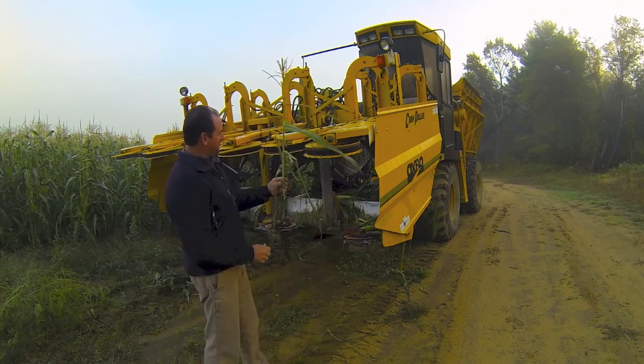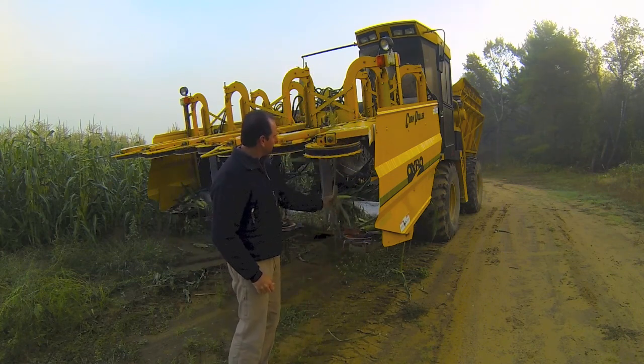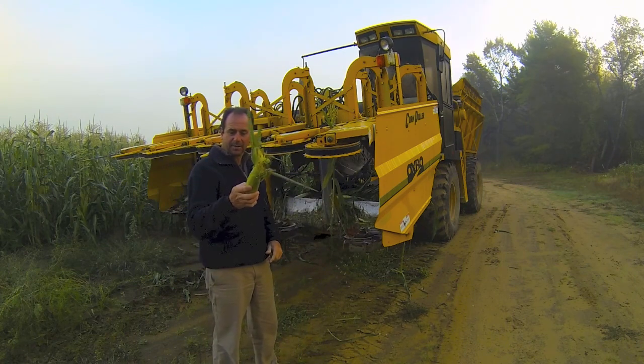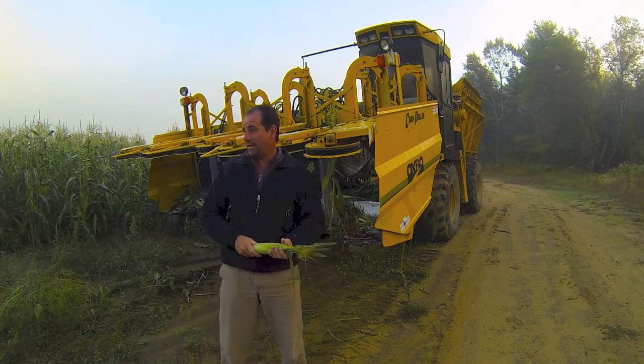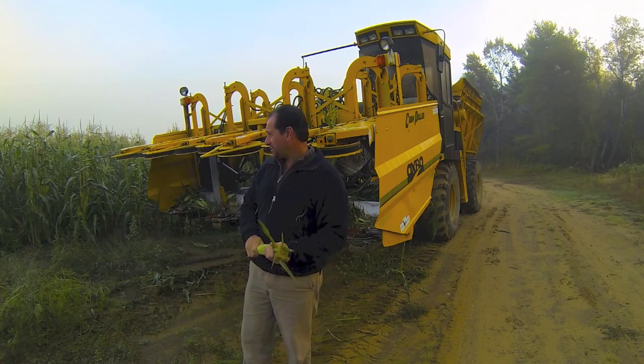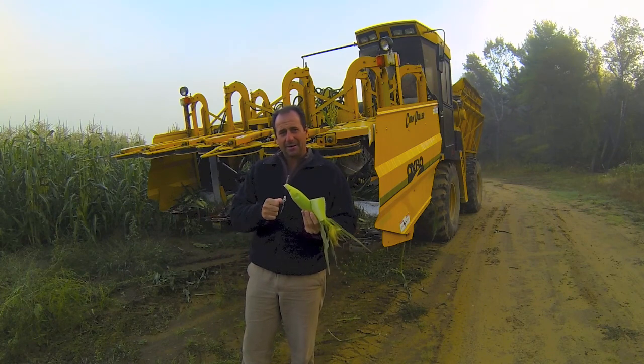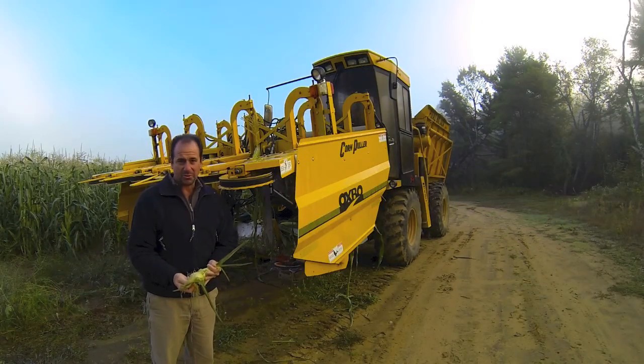Stalks would come in to here. It would pull it down. Cut the corn right off the stalk. About 43 degrees this morning, so it's a good temperature to pick. The ears are solid, they'll just crack right off the husk. Now this is all sweet corn, it's delicious.